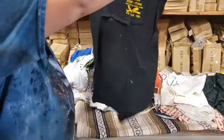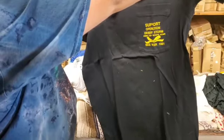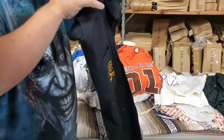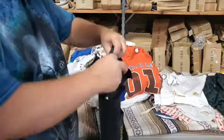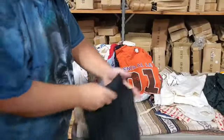This one says Support Operation Desert Storm. Bring Our Troops Home Bike Week from 1991. That one I opened up because it's awesome on the back. 50 Years Iron Horse Saloon, 1991. So Iron Horse Saloon is that in Daytona? Ormond Beach, 4th Annual Motorcycle Mardi Gras. So that's an awesome shirt. My guess is that shirt's got to be decent. Single stitch. It's got Desert Storm, got motorcycles, Florida.